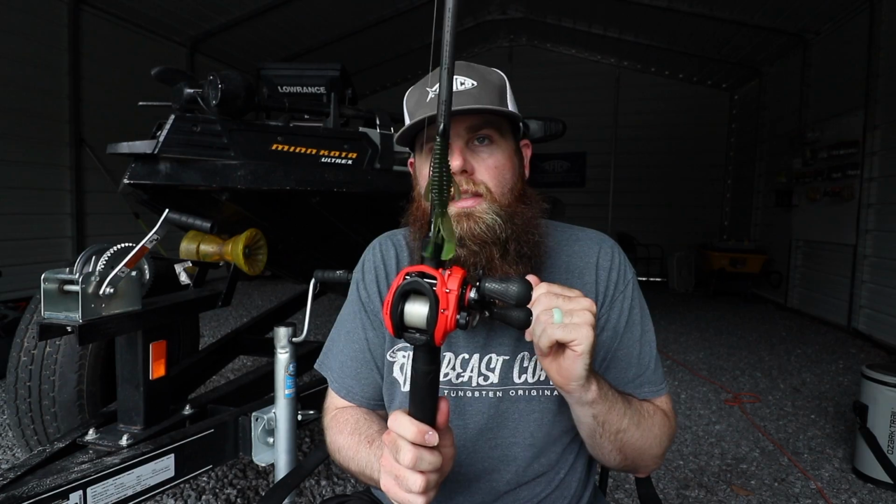The next thing is going to be what that bass is actually eating. This one was one of those instinctual things. I get to the boat ramp in the morning, I see that there is a ton of bluegill up shallow, and so that's why I picked the bait that I did, which we'll talk about here in just a second. In my mind, I go, okay, a lot of bluegill up shallow, I need to imitate bluegill.